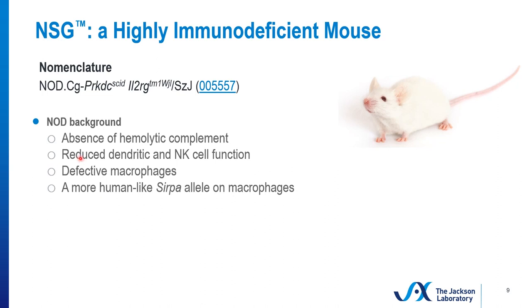So the NOD, non-obese diabetic, background confers an absence of C5 hemolytic complement. These mice have reduced dendritic and NK cell function. They have defective macrophages. I would highlight that they are defective, not absent, so that's something to be aware of there. And they do retain a more human-like SIRP alpha allele on macrophages. That's important when you're engrafting things like hematopoietic stem cells. When SIRP alpha interacts with CD47, it will propagate an anti-phagocytic signal in this particular context.